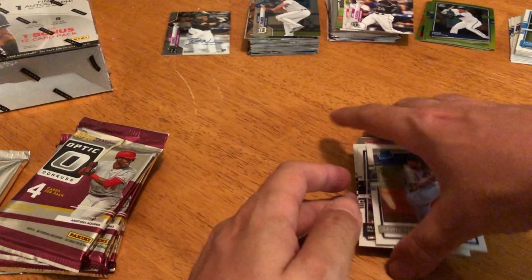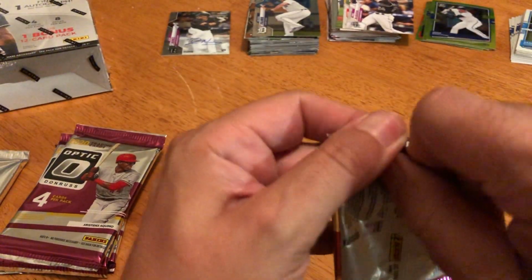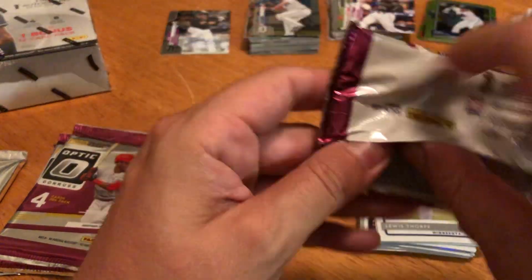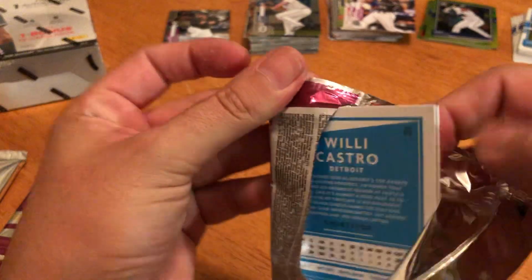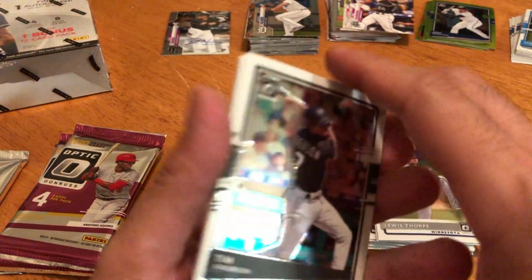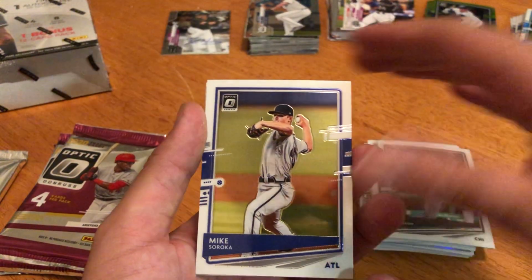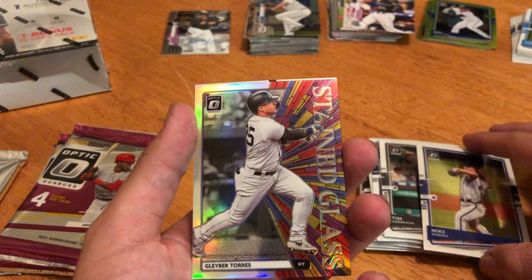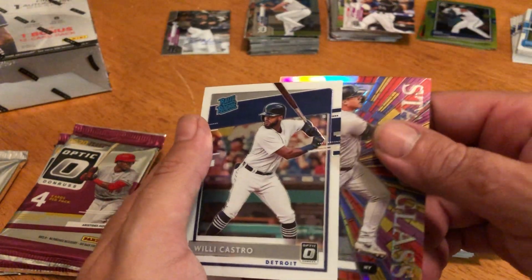I don't remember what I got earlier. I opened the smaller packs. Some of these I'm remembering are doubles. Let's see, let's check it out. Hit the corner right there. Tim Anderson. Mike Soroka. Oh, another double. And Willie Castro.